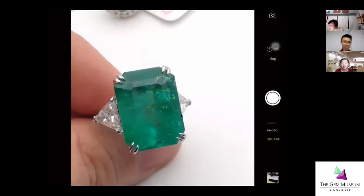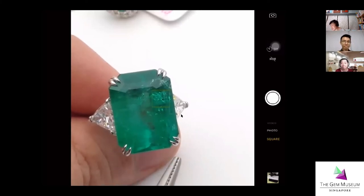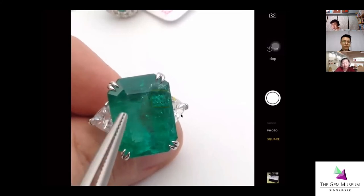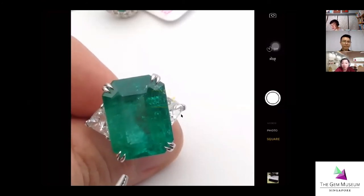So you can see there are 8 claws. These are called eagle claw. Why do we do double claws? Because if not, it's a giant single claw. It looks very big, very bulky. So it looks more fine. And double claws is very, very secure.